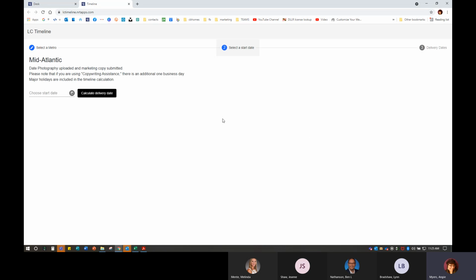And then it's going to be very clear that I need to put in the date that I have my photos back from the photographer, and I have my marketing copy. Now, we don't really have copyright assistance here. We don't have that in addition because it's already included in what we have. Our LCCs and our metro automatically do copyright assistance, where they go through and make sure you have the correct grammar, punctuation, spelling, etc. And major holidays are also included. So, for example, when we had 4th of July, we would just take out the 5th because that was a holiday for most.